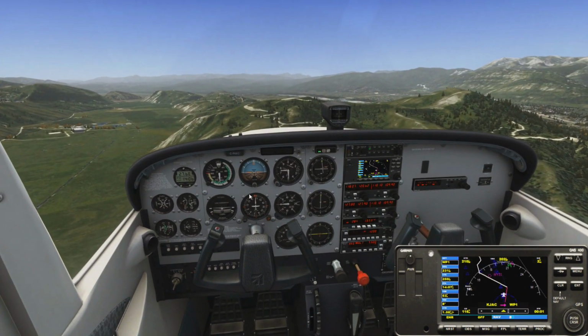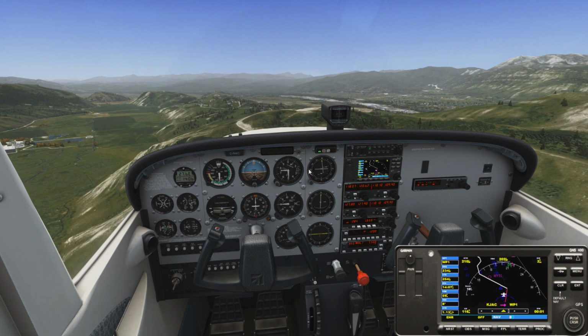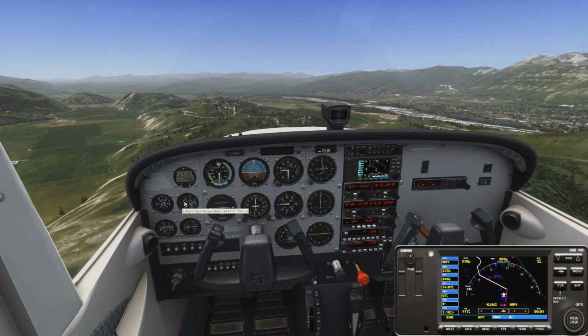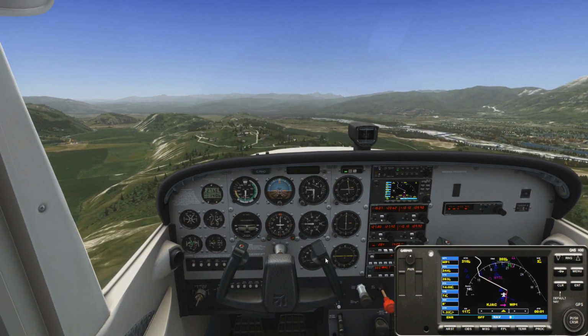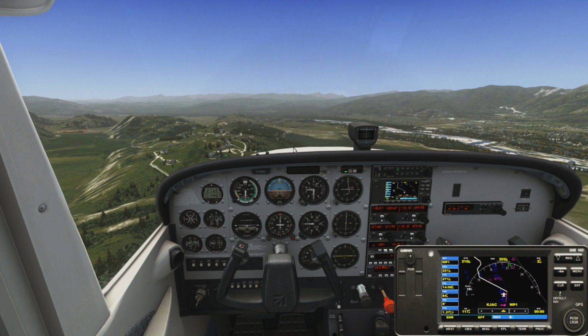Doing a pretty good clip. Let's see what the EGT is. 1445. Let's see if she moves any more. At 46. I've got this already leaned out to 40. 47, 48. Giving these people a flyby. Should probably pull back on the throttle a little bit so we're not doing 100%.